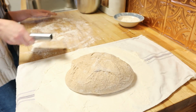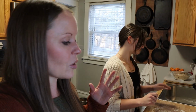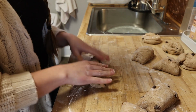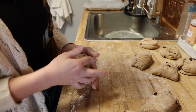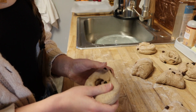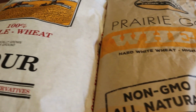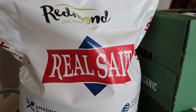So Julianne is talking about being able to make and create your own homemade healthy breads. But if you don't have organic whole wheat flour or organic all-purpose flour, sourdough starter, ready and healthy to go, then you can't make any of these things. So we highly recommend stocking up on your good, healthy flours. And salts. We like Redmond's Real Salt to stock up on, because a lot of our bread recipes call for salt.